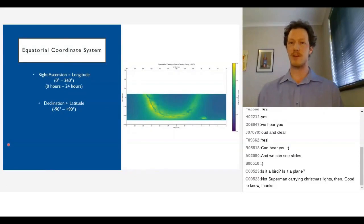So we have the prime meridian going through Greenwich and London. In the equatorial coordinate system, it's all the way at the right, as you can see on the diagram there. And finally, the horizontal axis is reversed. So zero is on the right and 24 hours or 360 degrees is on the left.